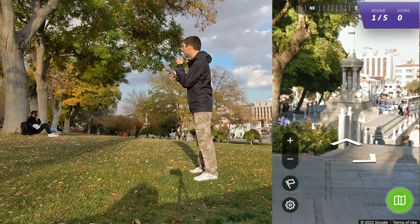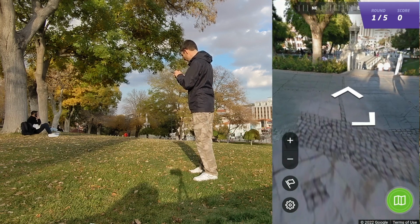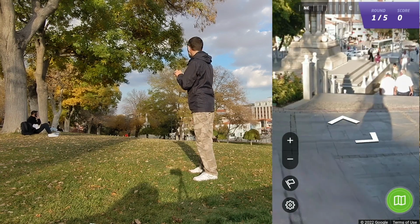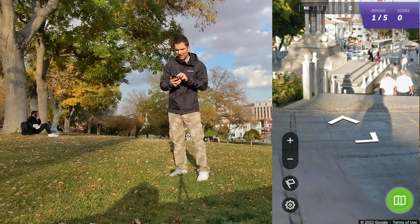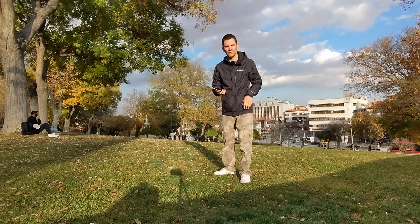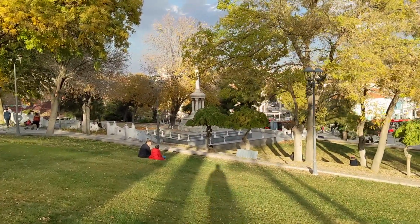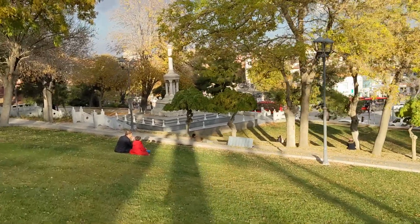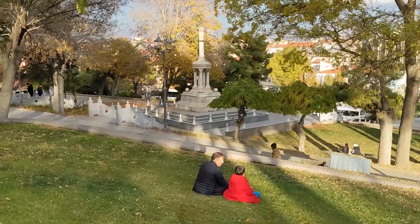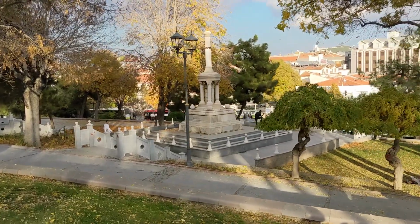It's actually in between the mosque and that structure on top of the steps. Let's see. My goal is to go exactly at that location. So it's actually just about 30 meters away from here. So let's get there, and I'll show you a little bit of the city as I go around. Heading towards this stone sculpture or monument of some kind, because we're supposed to be going there, and then I'm gonna mark my spot. Just got very lucky to be starting exactly where the first round would be.